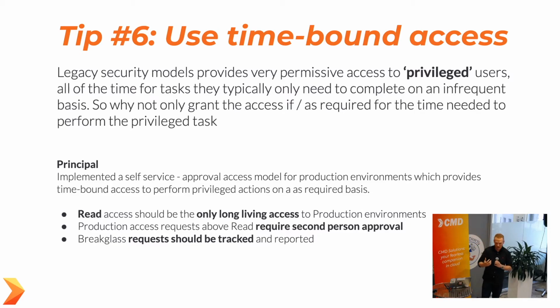So how do you do that? By building a model where you can give access to someone for a restricted period of time. Effectively, our principle is you should only ever have read access in prod, or long-living access. Okay? Why are you doing things in production? Your CI tooling should be doing it. Your automation should be doing it.